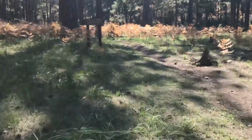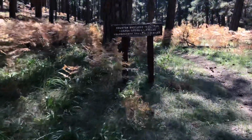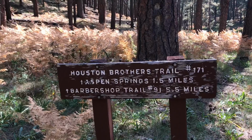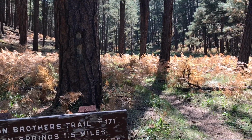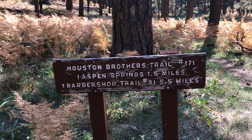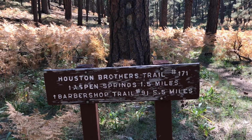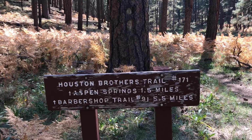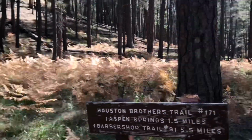If you wanted to go to Pinchot Springs, if there was no water in the creek here, you could go here 0.4 miles out there in the distance and then come back. But we found water in the creek, so the water looked pretty clean. We're gonna use that. This Houston Brothers Trail also takes you to the Barbershop Trail, which we're going to come in from another way off of the U-Bar Trail. Anyways, just wanted to share all of that with you.